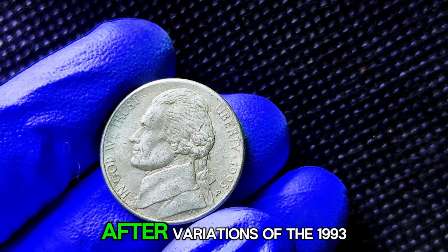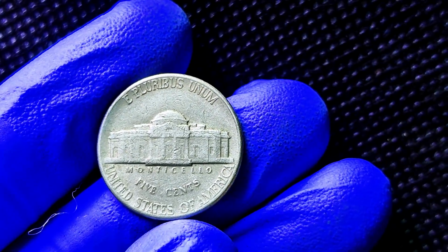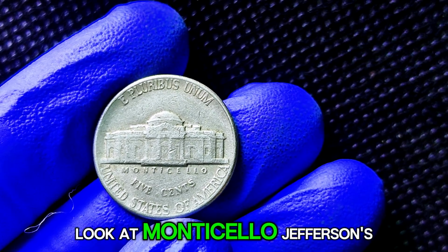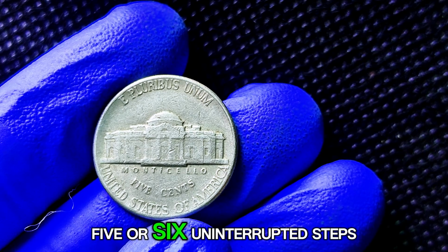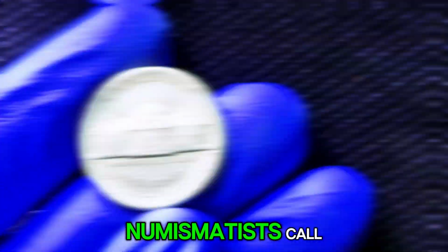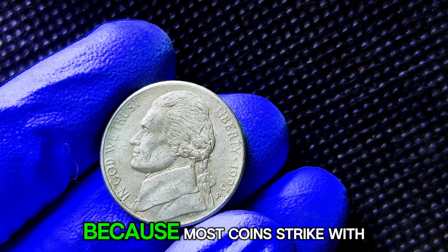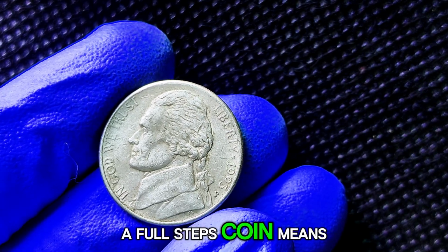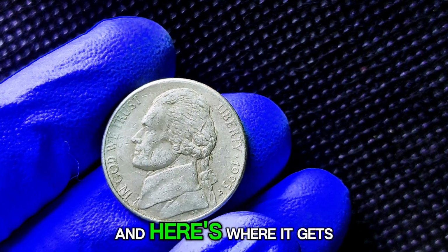One of the most sought-after variations of the 1993 P nickel is the full steps version. What does that mean? Flip the coin over. Look at Monticello, Jefferson's home. If you can clearly count 5 or 6 uninterrupted steps at the bottom of the building, you may be holding what numismatists call a full steps nickel. These are exceptionally rare because most coins strike with slight imperfections. A full steps coin means the die was perfectly aligned, creating an ultra-sharp image. And here's where it gets wild.